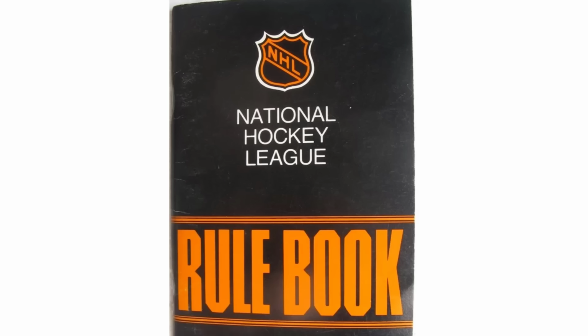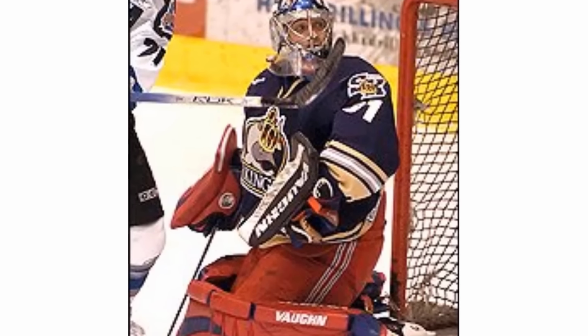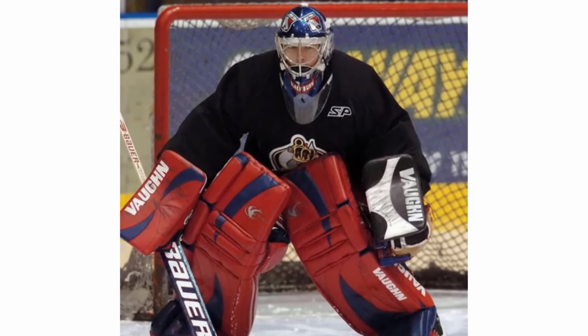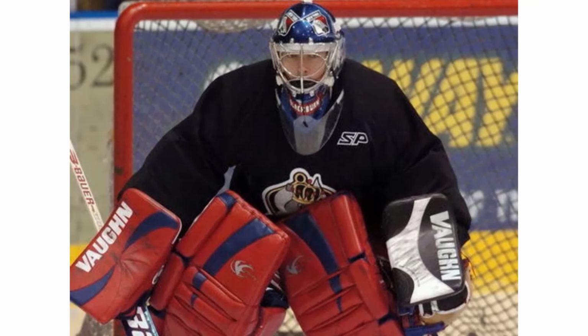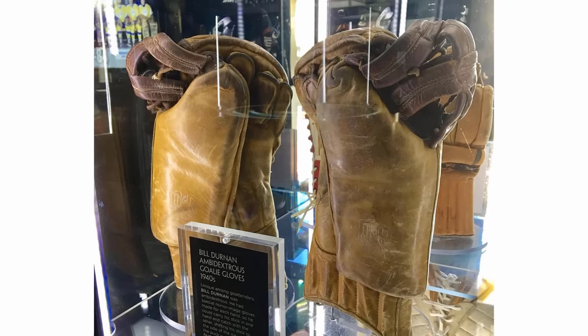There was some talk on whether it was legal to play with two blockers, but since it was seen as a disadvantage to go without a glove, no opposing team pressed the issue. Blackburn played in the preseason with the Rangers and played in the ECHL with the double blockers, before finally retiring from hockey in 2005. And for the next item on our list, we have double gloves.